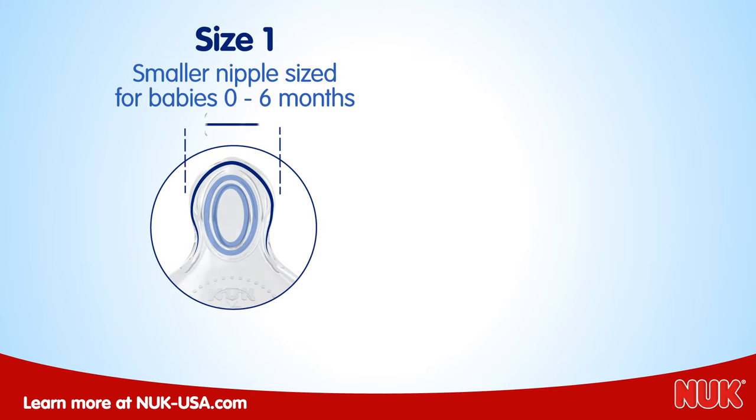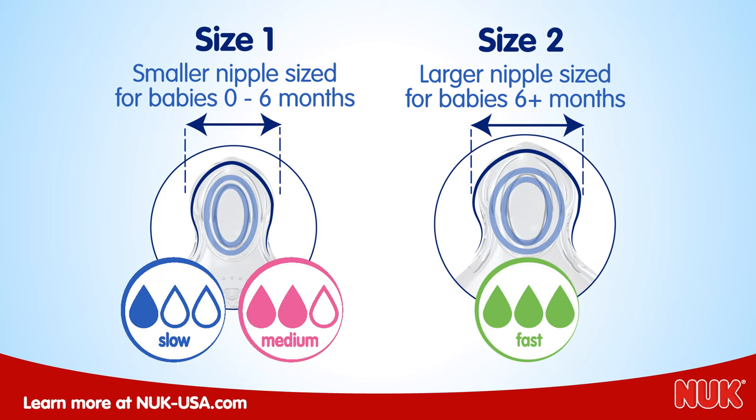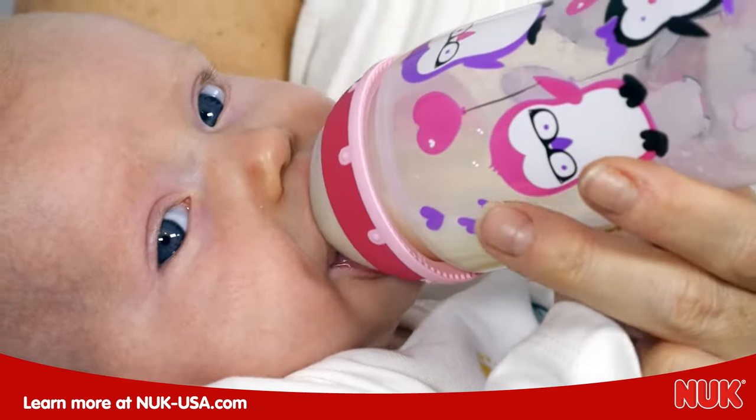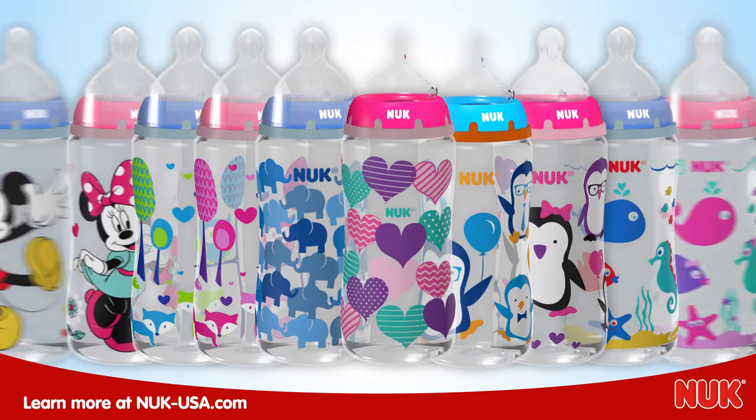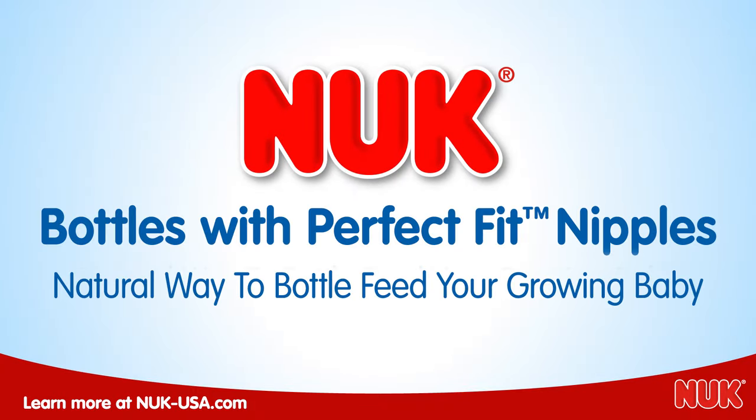Unlike most bottles, NUK Perfect Fit Nipples are available in 2 nipple sizes and 3 flow rates that are optimally sized for baby's growing mouth and their growing appetite. Make the right choice for you and baby with the NUK bottle featuring the Perfect Fit Nipple. You've got this.